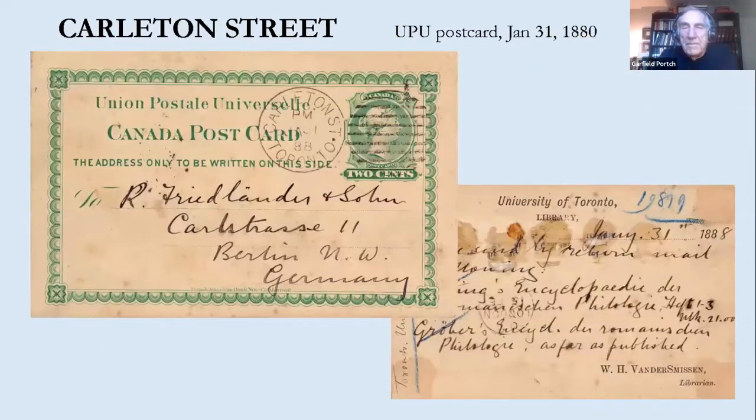Carlton Street, interesting little post office. And again, Carlton Street used a duplex hand stamp. The Carlton Street area was primarily residential, but also very close to the University of Toronto. So you're going to see a fair bit of mail from the university or to the university going through that particular post office. But there's an awful lot of postcards and handwritten correspondence going through there.